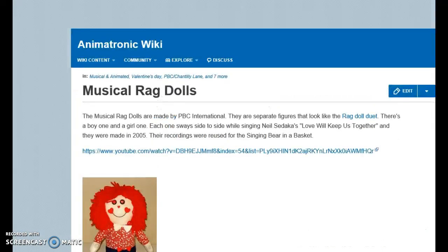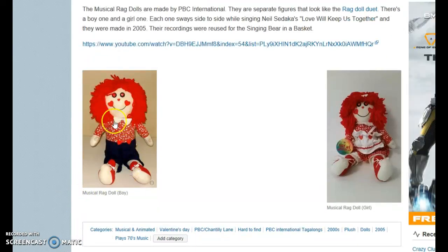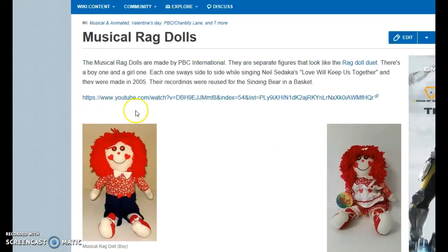Musical Ragdolls. There's a boy ragdoll and a girl ragdoll, and they both look like Raggedy Ann. The musical ragdolls are made by PBC International. There are separate figures that look like the ragdoll duet. There's a boy one and a girl one. Each one sways side to side while singing Neil Sedaka's "Love Will Keep Us Together," and they were made in 2005. The recordings were reused for the singing bear in a basket.